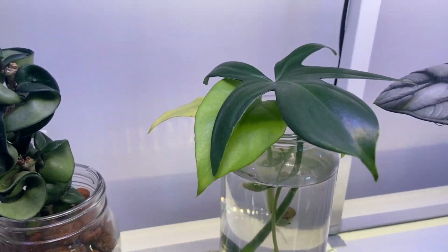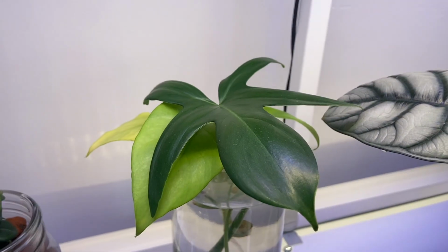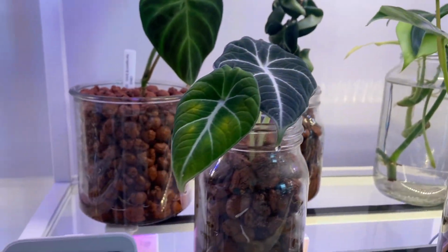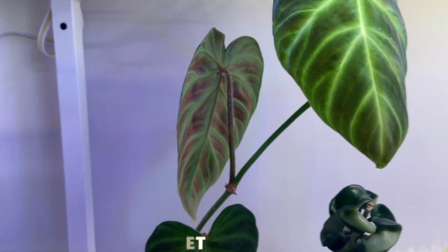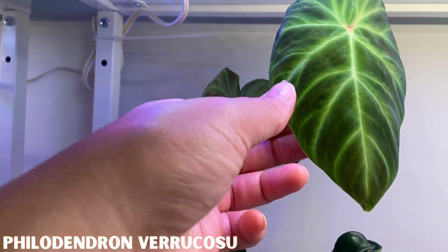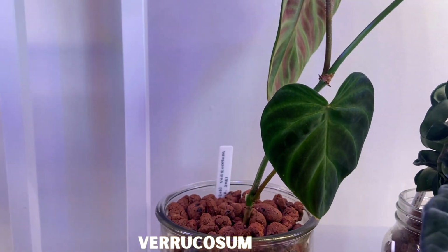Back here is just a cup with some propagations. That's a propagation from my Philodendron Florida Green and some other random things in there. Here's another Alocasia Black Velvet. This is our happier looking Varicosum. This is the newest leaf it put out, which is so gorgeous. It has 3 really beautiful leaves.